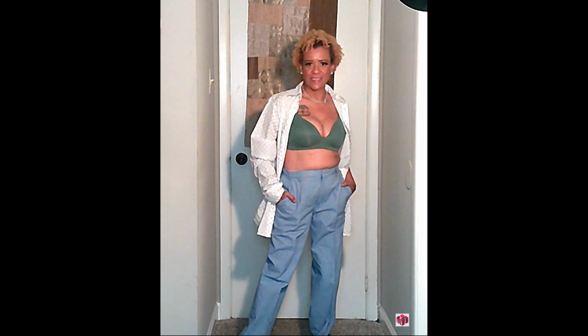Again, ladies, short stature, don't always think that you can't go with what is on trend because it's gonna swallow you whole. Think outside the box. Go to the boys section and see if you can find a button-down shirt that will be oversized for you and that won't drown you. See how nice this fits me? What do you think? I'd love to hear your comments.